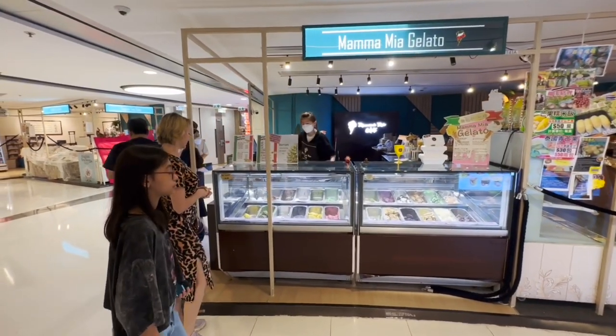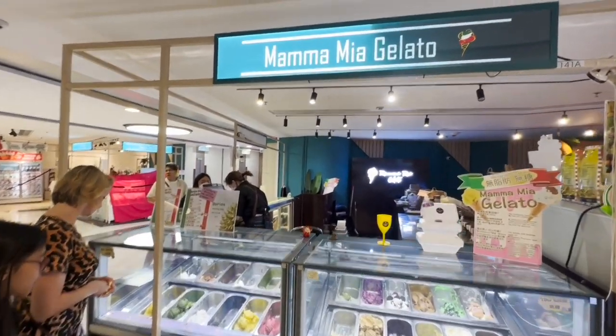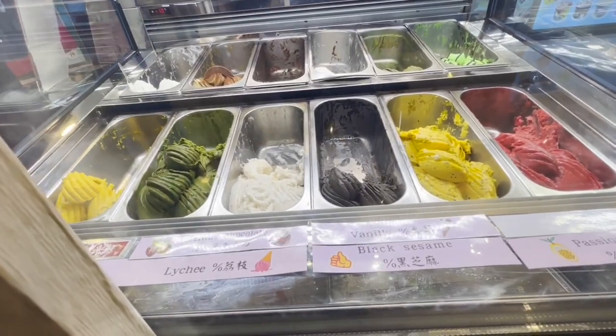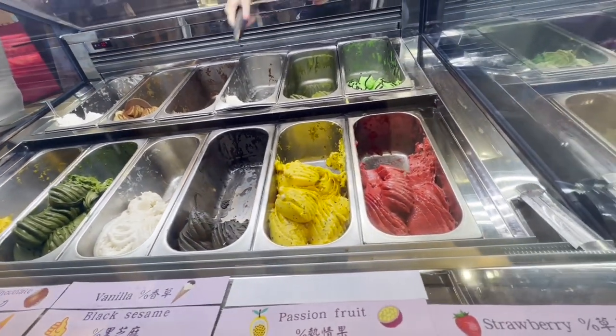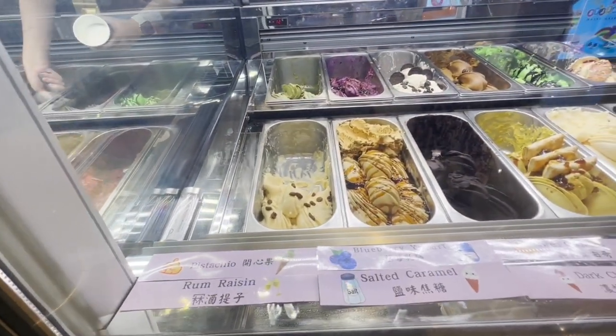Alexander wanted some gelato before going back to the hotel. The mall closes at 10 p.m. So we are at Mamma Mia Gelato. Yeah. Is that what you're looking for? I'm gonna get some. Ooh, black sesame also looks good. Look, hazelnut chocolate is the one that most got it. Maybe we should get. Quite a good amount of choices here.